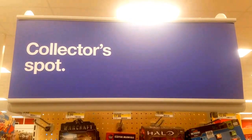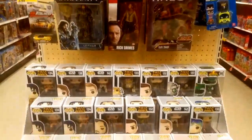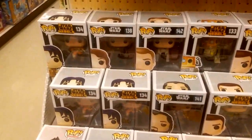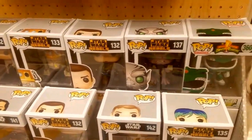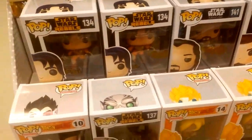And then this particular Target, they do still have that end of aisle display where they have some pops, but again, not the best variety here. I mean, it's basically just Star Wars, including some Star Wars Rebel figures, and then Dragon Ball, and I want to say that was it. Oh, Power Rangers as well. But yeah, very limited in terms of variety there.